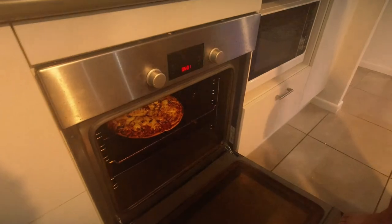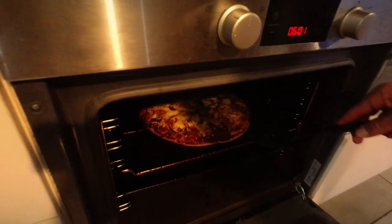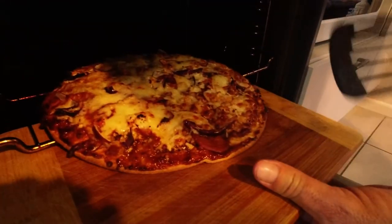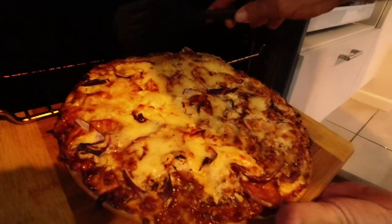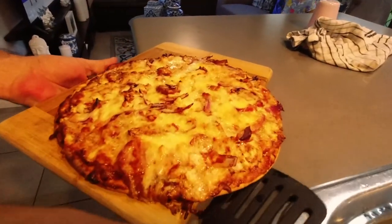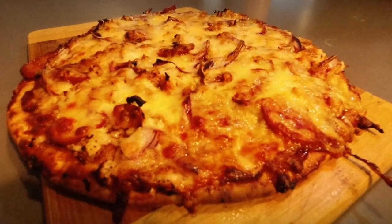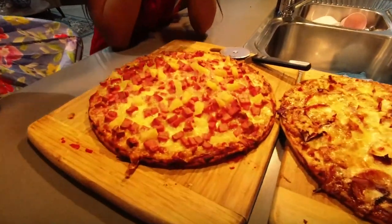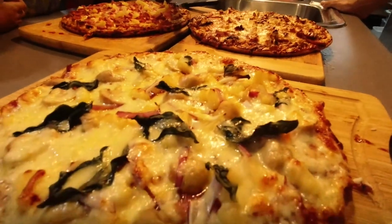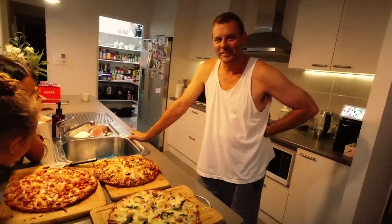Okay. Woohoo! Wow! That's hot. That's awesome. It does look good. Careful. Just slide it. Ow! It's hot. Of course it's hot. Wow. Isn't that perfect, guys? There we go. Better than Domino's. There you go, mga pangga ko. We've got Hawaiian, we've got the barbecue, and then we've got the salami. Yum, yum, yum. Let's eat it.